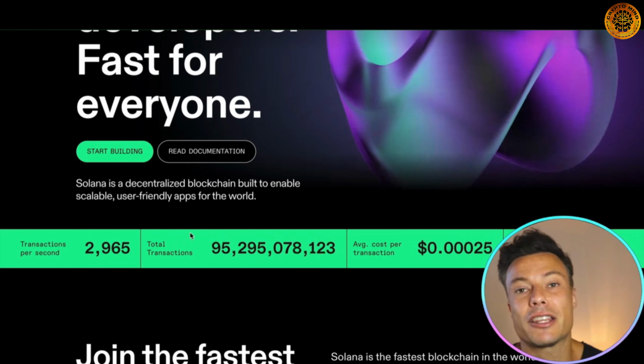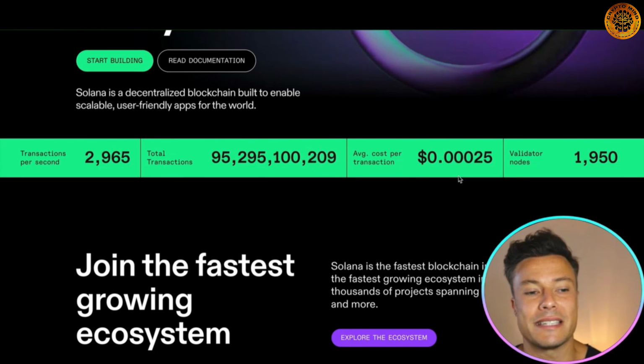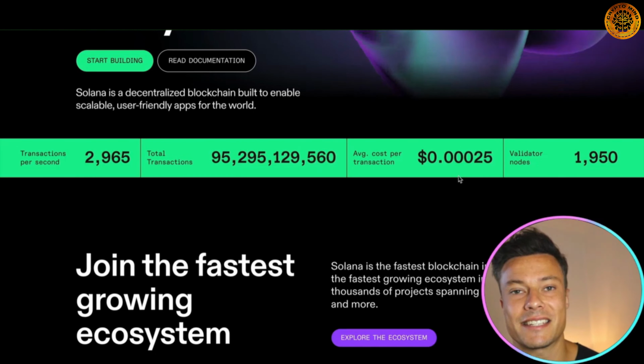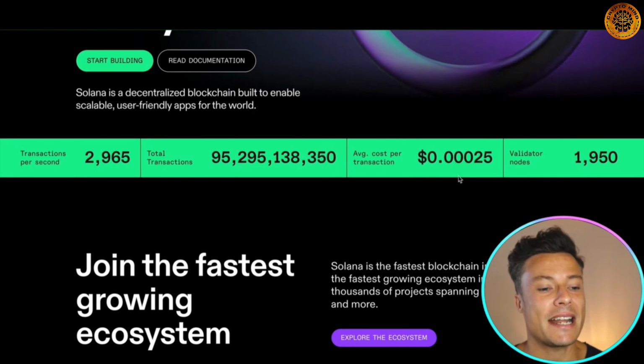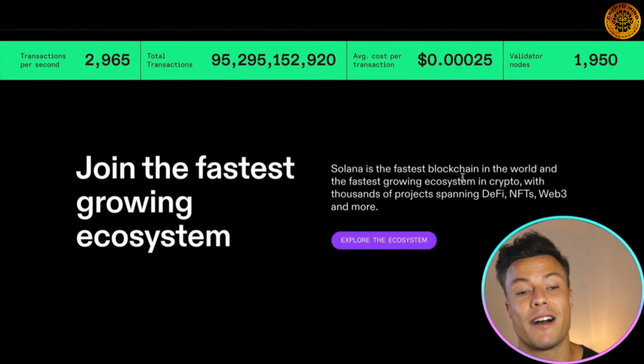It does nearly 3,000 transactions per second at an average cost of $0.00025, at a cost of less than a cent. Absolutely incredible. And it offers great opportunities when we talk about NFTs, DeFi and Web3.